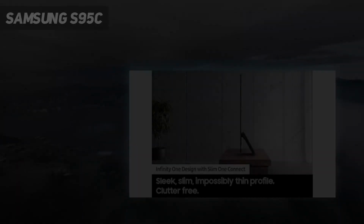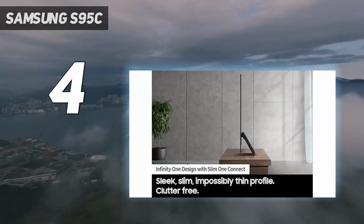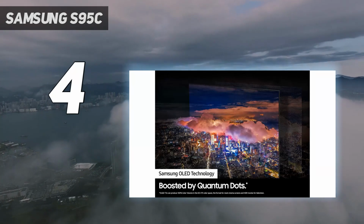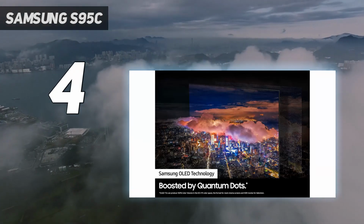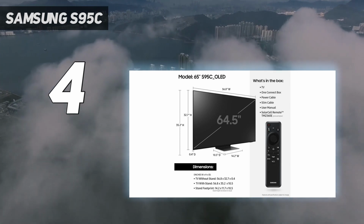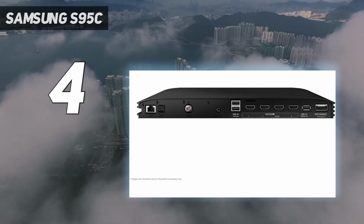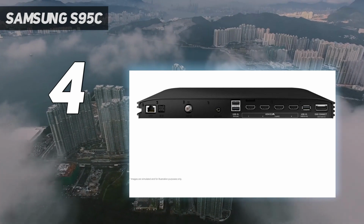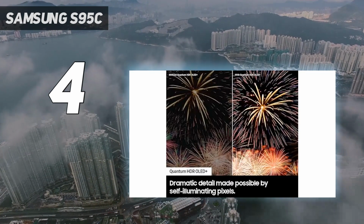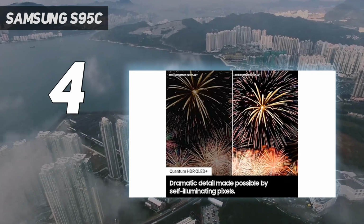Coming in at number 4, Samsung S95C. In our measurements, the Samsung S95C is essentially the brightest OLED TV we've ever tested, beating the likes of the LG C3 by about 70%. We actually measured the LG G3 as being a tiny fraction brighter for HDR highlights, but the Samsung was brighter across the whole screen, so we're giving it the win on points.